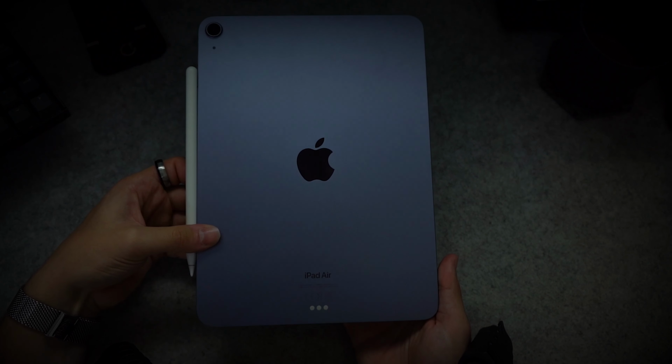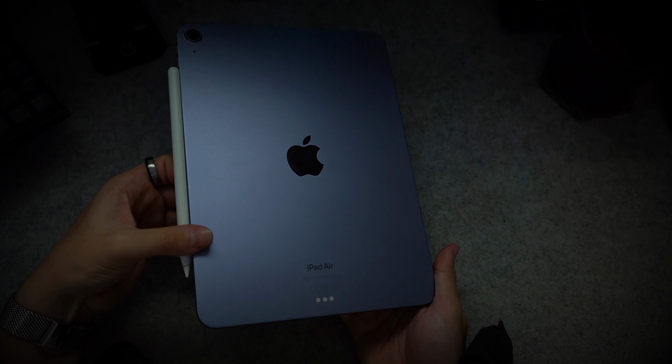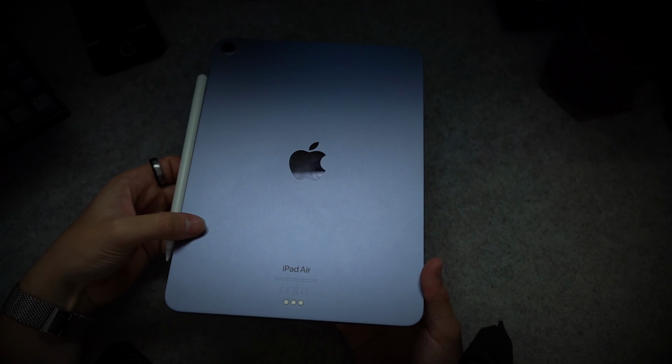More in particular, it is aimed towards students more than anything. You can tell this mainly by the price and also the marketing around it. On top of that, it's more for people who just don't want to spend that extra bit of money for a chip that is slightly better than this one.